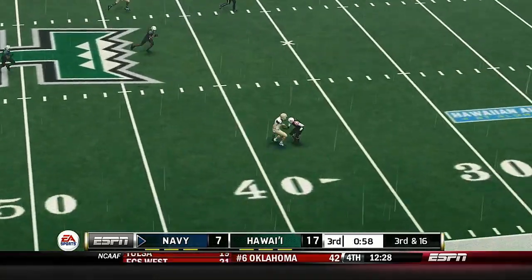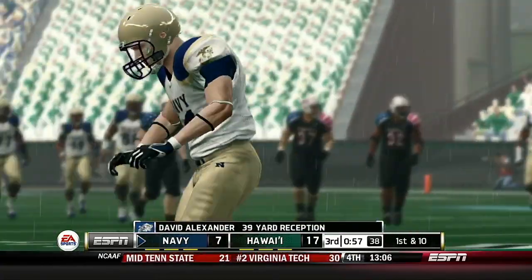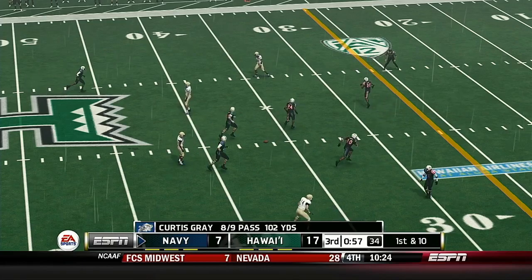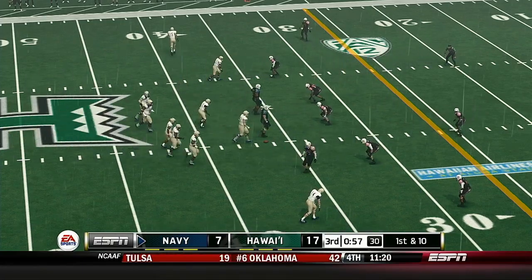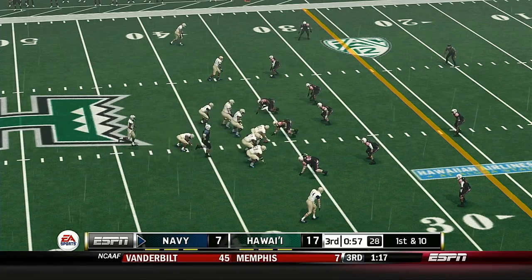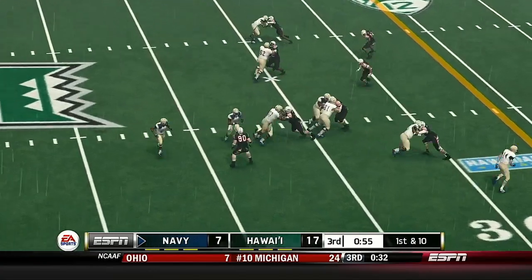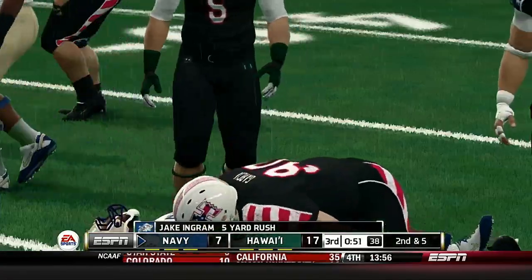Throws it deep. There's a very impressive open field tackle. You can chalk that one up to the hundreds of passes the quarterback has thrown to this receiver in practice. These guys know and trust each other, and you could see it in the way he threw that pass. Takes it up the middle for a nice run.